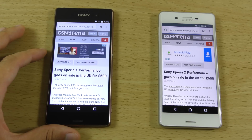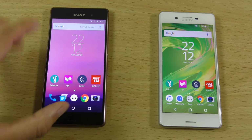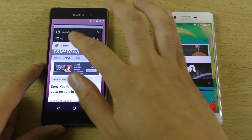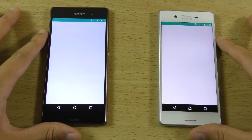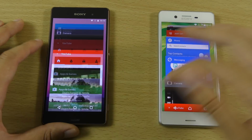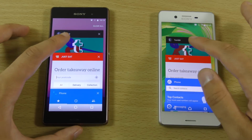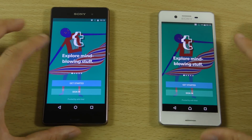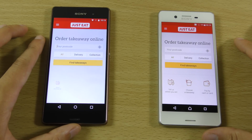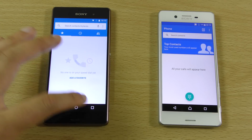Would you pay 600 for this? You know, tough question if you ask me. But nevertheless, we can just round off looking at the multitasking. See here. So that was Z3. Similar. My God, the Z3 is a good phone. It's literally identical. Look at that.